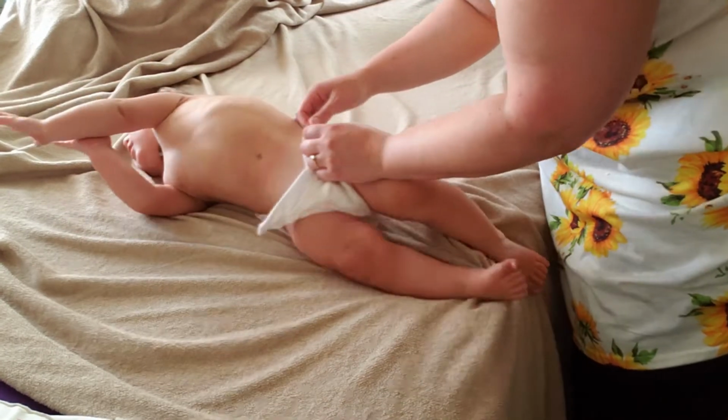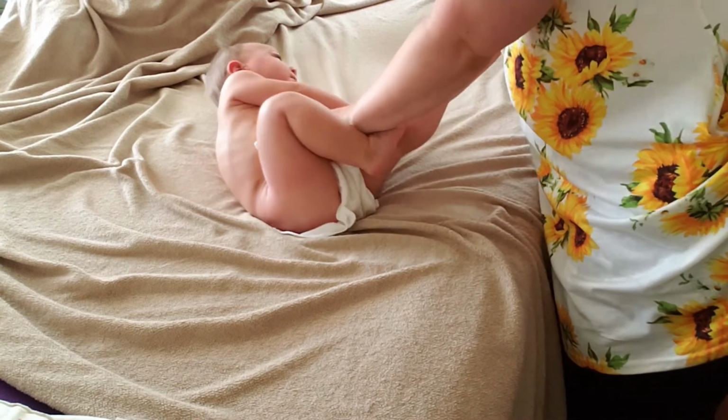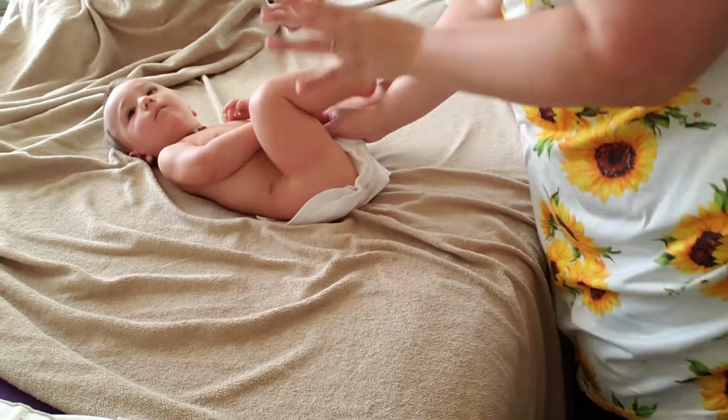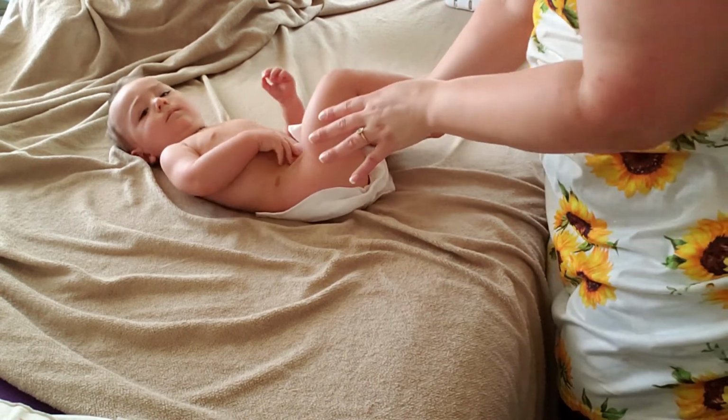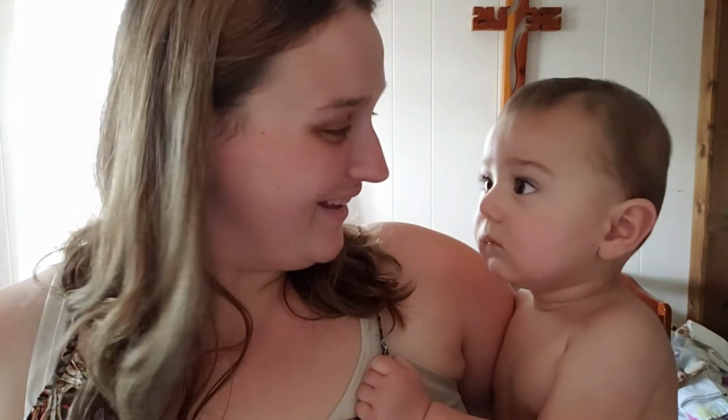They probably had to change more frequently, I'm sure. Like cloth diapers you should change more frequently anyways, and honestly diapers should just be changed when a baby pees, period. You would definitely have to change more frequently with these vintage diapers. Ooh, birthmark! So that's been my experience with vintage flats, which has been kind of fun, hasn't it?